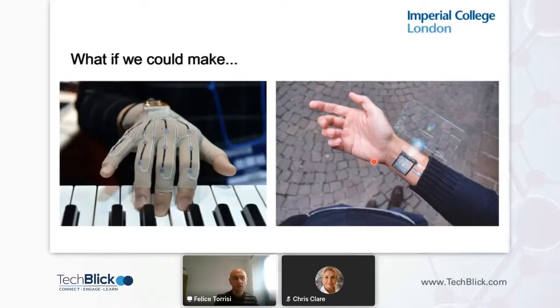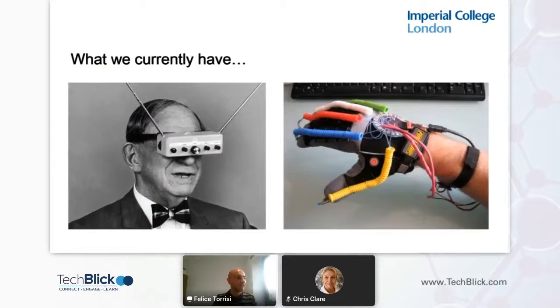The problem is that the wearable technology that we have at the moment really has not moved on from the concept of the 50s. On the left-hand side, you see an image of what in the 50s was thought to be a wearable system or a wearable device.